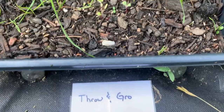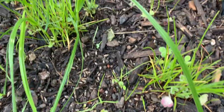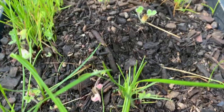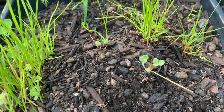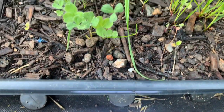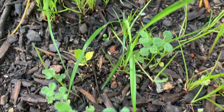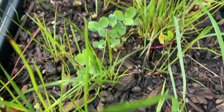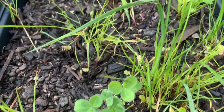So we finally made it to day 60, and that extra 30 days has really paid off for some of these throw and grow products. Let's start with the throw and grow from Evolved Harvest. And you can see that ryegrass continues to grow and looks healthy, and some of those clovers are slowly coming in there. Next up, we have the Throw and Grow Extreme. And it looks like we have some healthier clovers in this section here, healthier clovers and some brassica, of course, mixed in with that ryegrass.